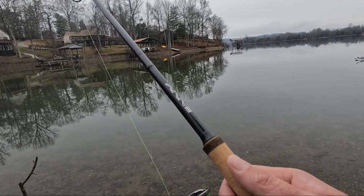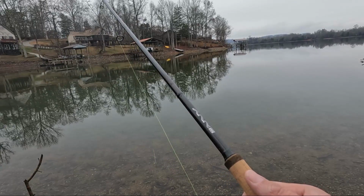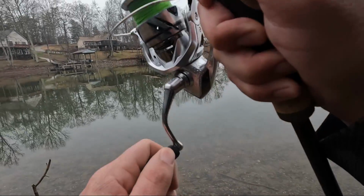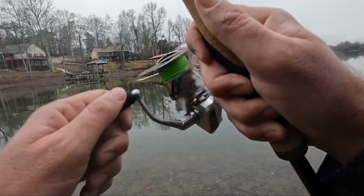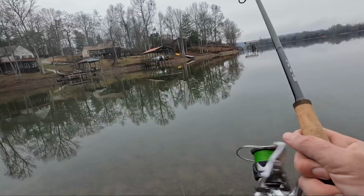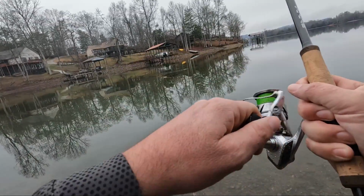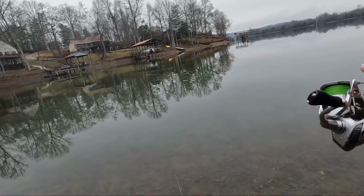It may just be a small, I don't know what else would be grabbing it. A little white bass maybe. He's definitely on there. Yeah, we got it. What is it? I don't even know what that is. He came to the top really weird. Is it a bass? He's not very big. He's fighting weird. Maybe a gar?